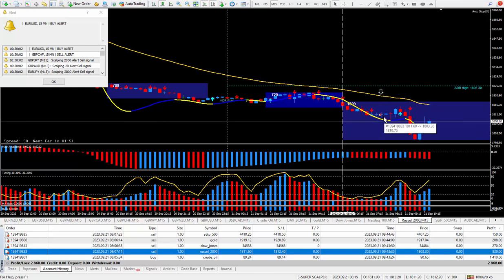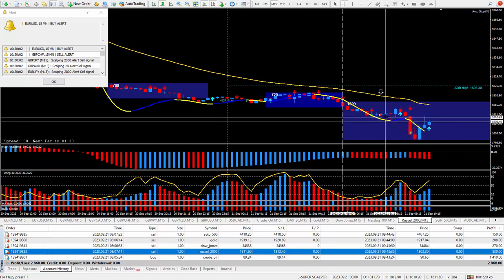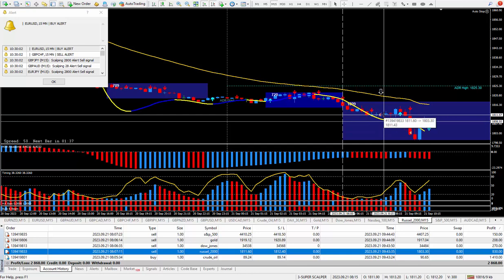Now remember, when you pull the trigger, it's just not going to immediately go in your favor. Sometimes it goes sideways, sometimes it goes up a bit. But I knew eventually it was going to give me another cycle. I call that the flow of the market.